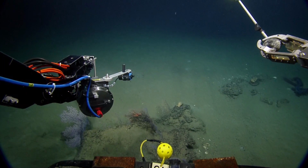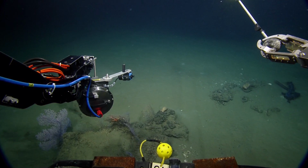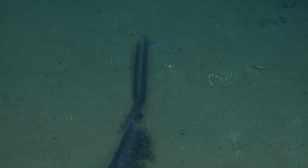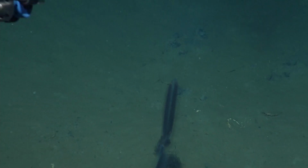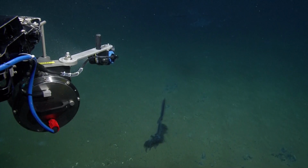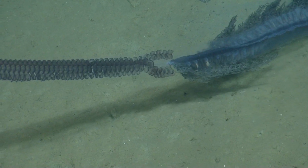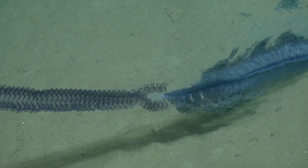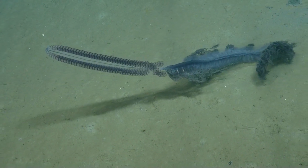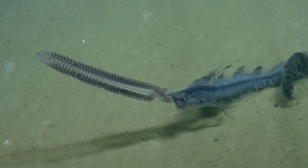What is that? Garbage? Yeah, my goodness. What is this? Like a siphonophore? Yep. Wow. Oh, how cool. Oh my gosh. Wow, okay, that's awesome. I can't believe that's a living thing. The body looks different from the ladder.